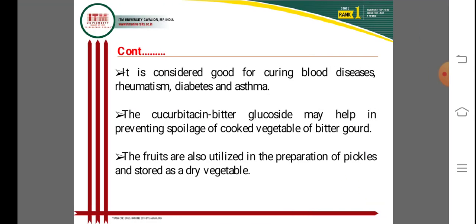It is considered good for curing blood diseases, and diabetes and asthma can be controlled by bitter gourd fruits, used as a vegetable and in herbal products. It has medicinal use and is very important for asthma, diabetes and heart disease in the human body.